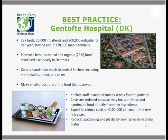One is in Denmark, a very progressive hospital, Gentofte Hospital, a hospital of 227 beds with 20,000 inpatients and 200,000 outpatients per year, serving over 300,000 meals annually. They purchase fresh, seasonal and organic food. 75% of the food they purchase is organic, and the food is produced exclusively in Denmark. And they have an on-site central kitchen, and they make their own food, including marmalade, bread and cakes.